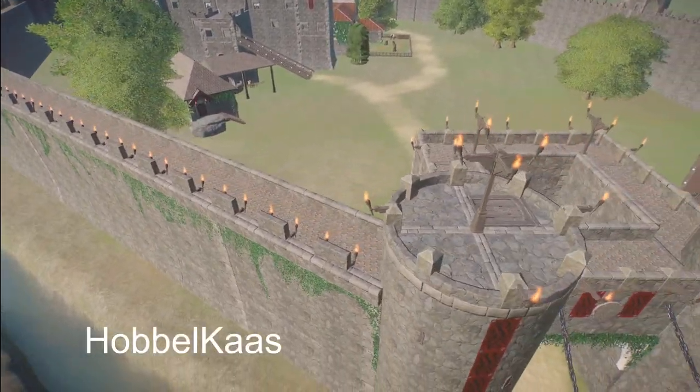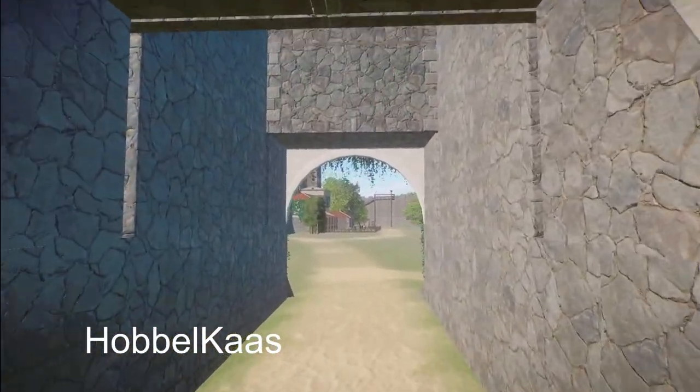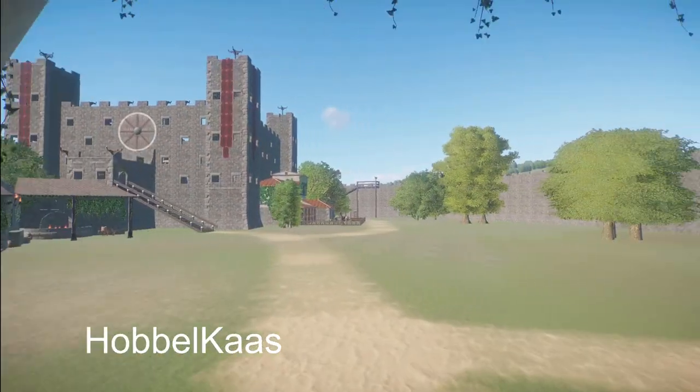Our next piece was made by Hobblecost. They call this Medieval Stone Castle. You can bring this into your zoo for right around $121,000.